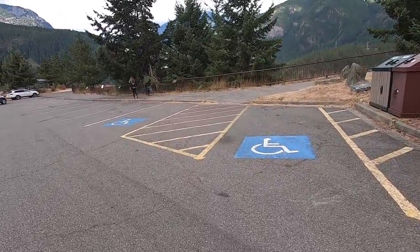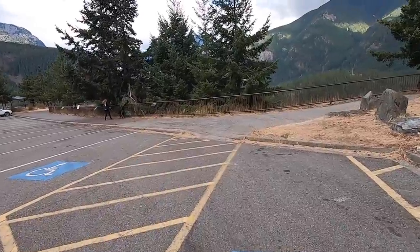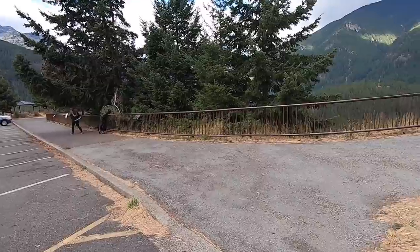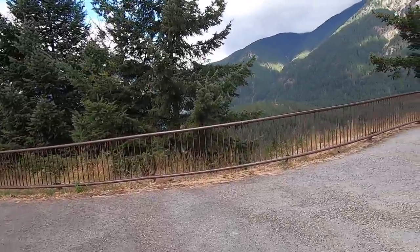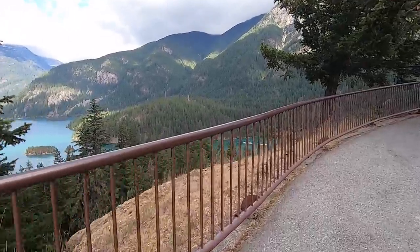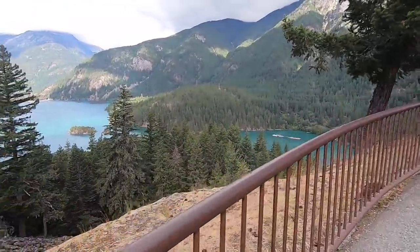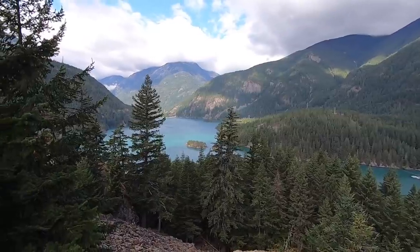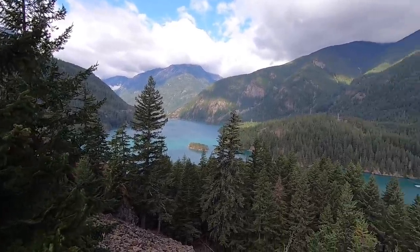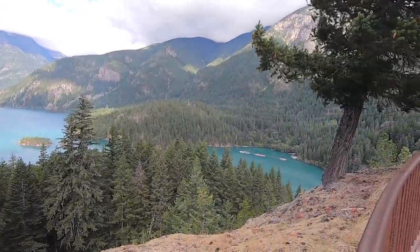Couldn't ask for a nicer day. You know, it clouds up, a few sprinkles, blue sky comes along. Just perfect. Wow, look at the color. Whoa. It's like a turquoise, huh? Against that green. Look at that.